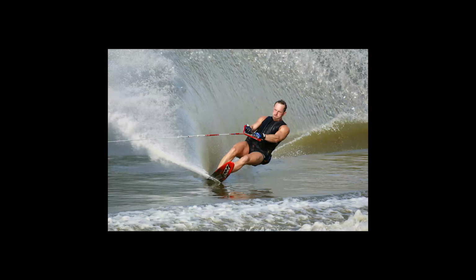And the expressions on their face. I mean, look at those muscles. He's really pulling hard as the boat's doing around 22 knots. But as they're out on the end of the rope, and as they accelerate to make the cut to the next buoy, they will go up to around 50 miles an hour. And it takes a fair degree of upper body strength to hang on to the rope.